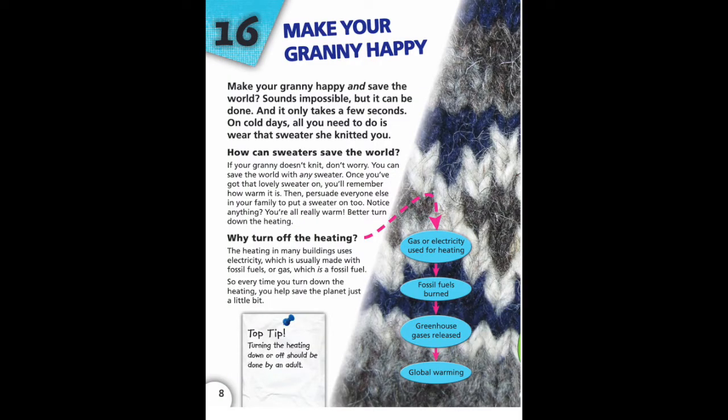16. Make your granny happy. Make your granny happy and save the world? Sounds impossible, but it can be done. And it only takes a few seconds. On cold days, all you need to do is wear that sweater she knitted you. How can sweaters save the world? If your granny doesn't knit, don't worry. You can save the world with any sweater.